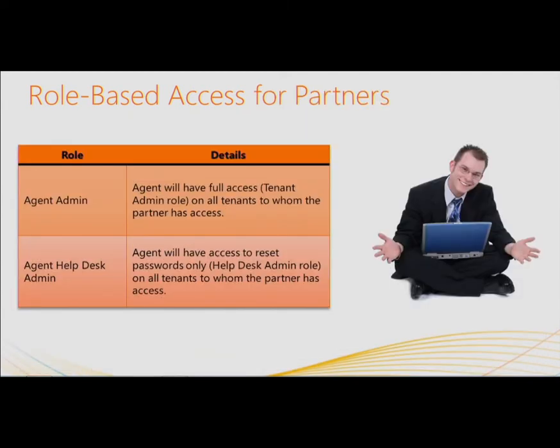Great. And for partners specifically, we have delegated administration. So if you have a customer that's on Office 365 and you want to have access or help them manage the services, you can have delegated administrative rights, which gives you sufficient rights to manage the services. Again, what are those rights? If you're wondering about that, we'll be covering that in detail.